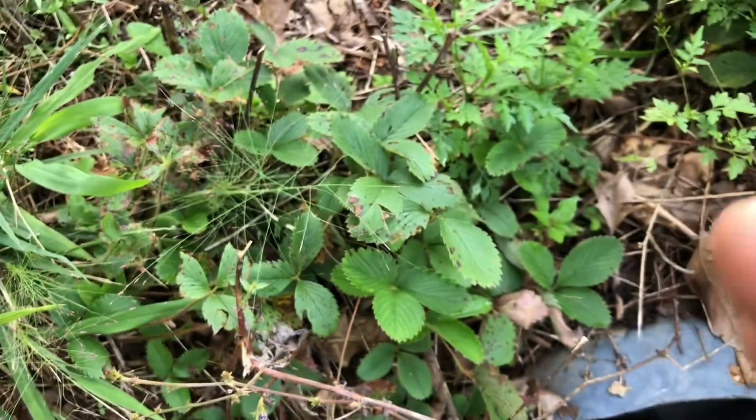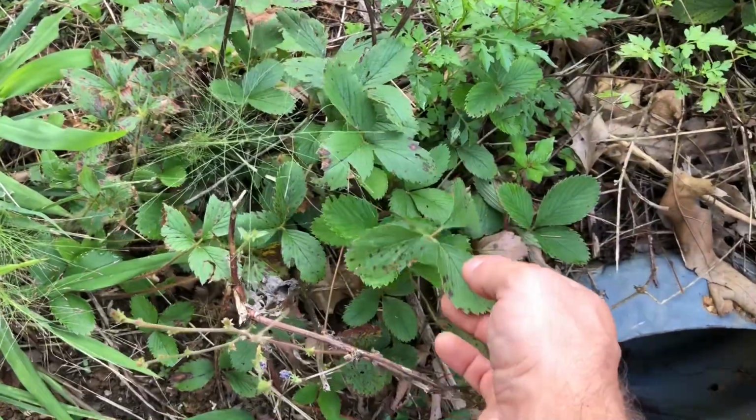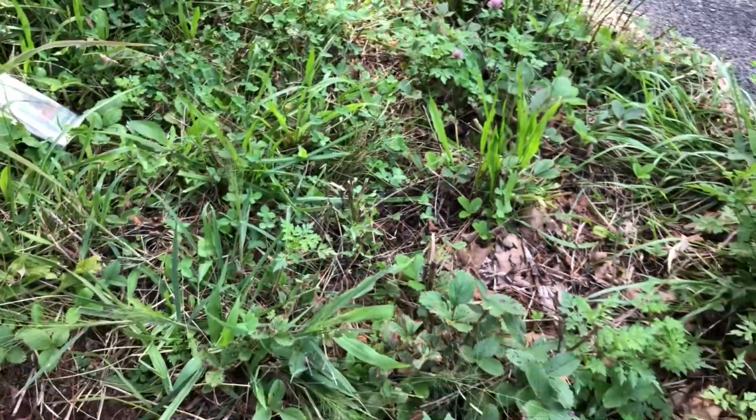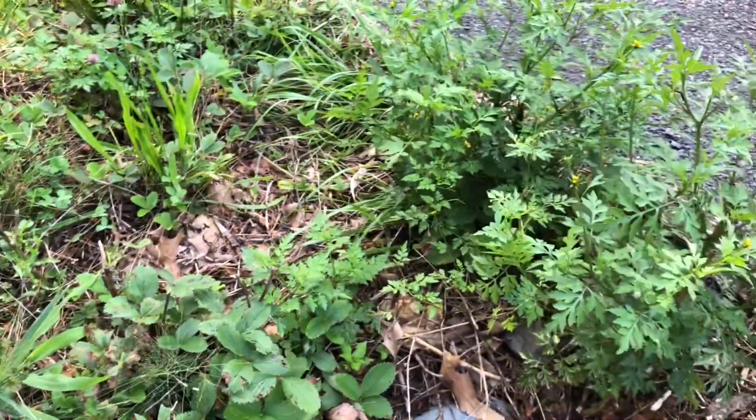We get this wild strawberry. I've heard it's edible, but it's not very tasty. I haven't tried it myself yet.